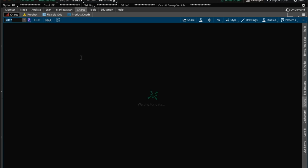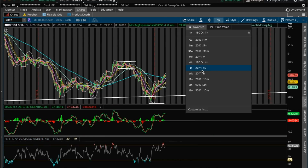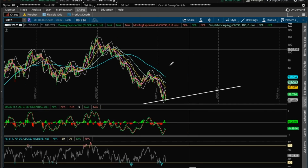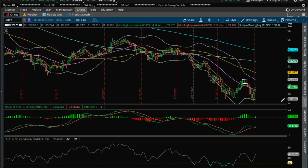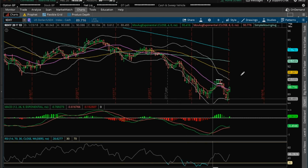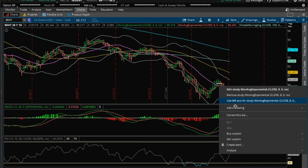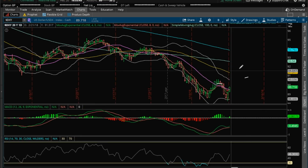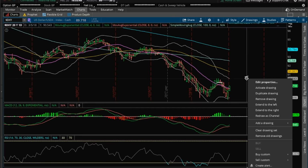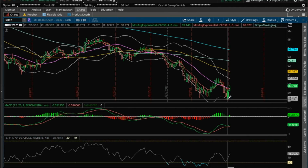Looking at the dollar, clearly the daily is still setting lower lows. Sometimes thinkorswim, okay, here we go. Dollar still setting lower lows on the daily.